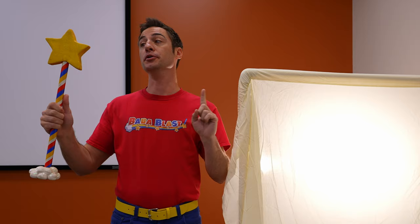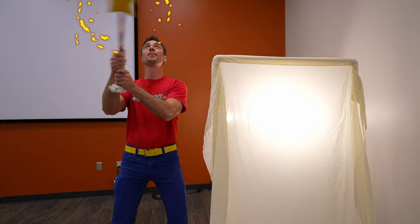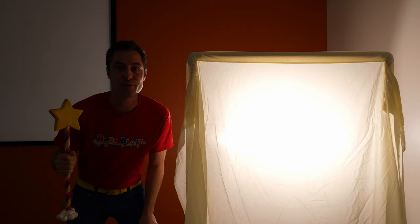Oh, you're right, Blaster. Not ready quite yet. We need these lights off, Blaster. Nice. All right. Oh, I think the Musical Instrument Museum has a very special shadow puppet for us. Let me go get it.